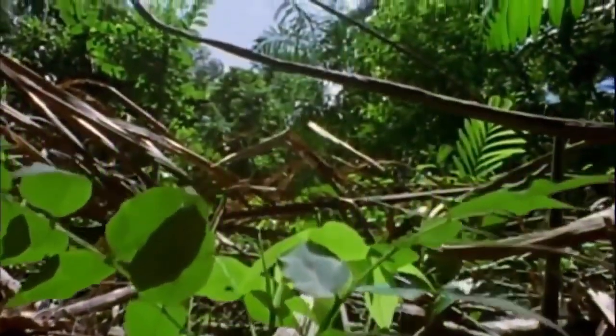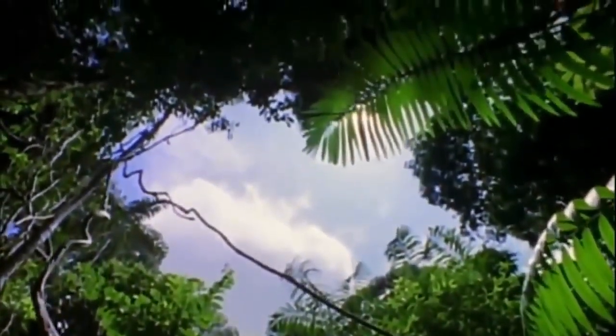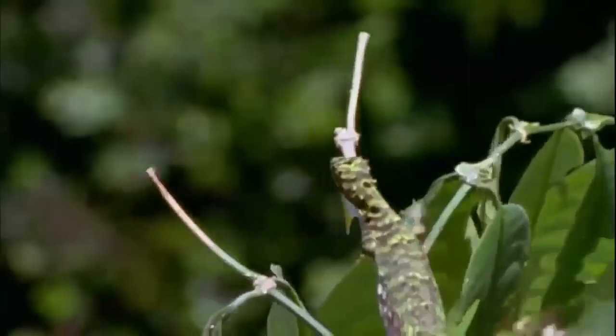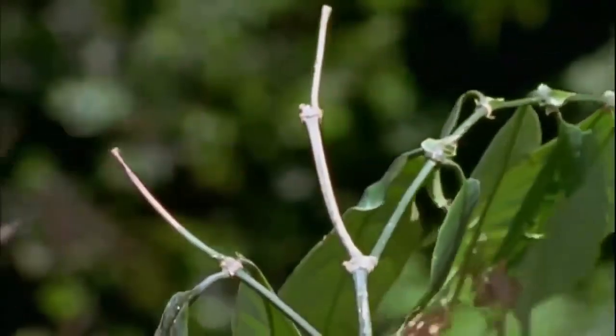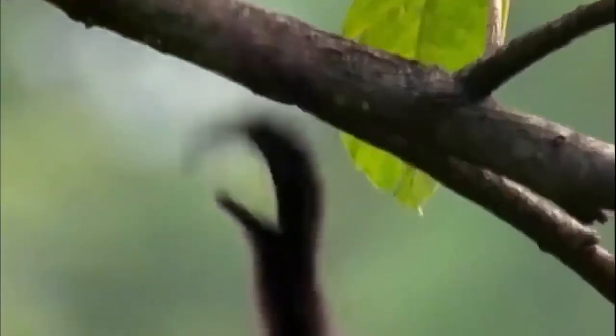Whereas much of the action on the shadowy forest floor goes unseen, up in the trees, the jungle's miraculous movement is a thing to behold. 50% of the world's animal species live up here, and it's led to some remarkable motion specialists. Ones for whom our rules for getting from here to there just don't apply.